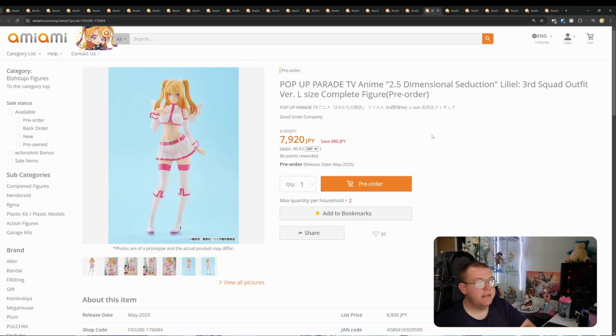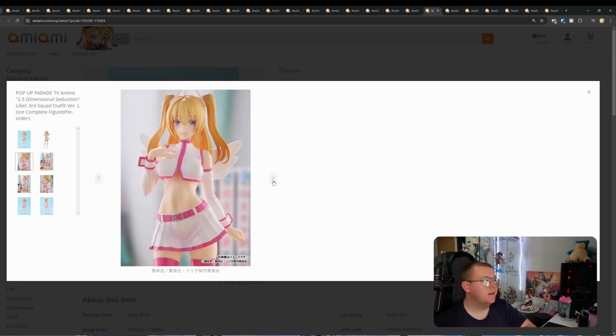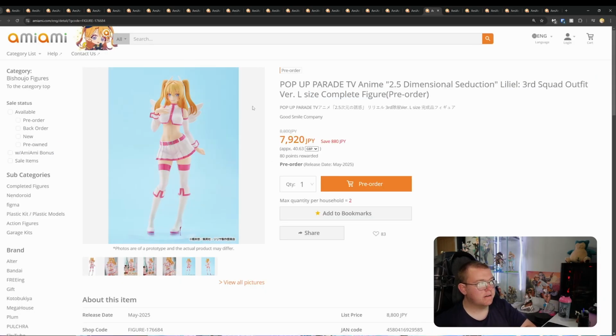Pop-up Parade TV anime 2.5D Dimensional Seduction, third squad outfit, large size, L size, for 7,920 yen. I do like the outfit, and the larger scale Pop-up Parades have generally been nicer paint jobs and better shading. So if you don't want to wait or stretch out for a scale for this character, then you can pre-order this. But I'm going to be waiting for a proper scale figure of her. To be honest, that's what I'll be looking forward to getting, and I'll probably pre-order that.